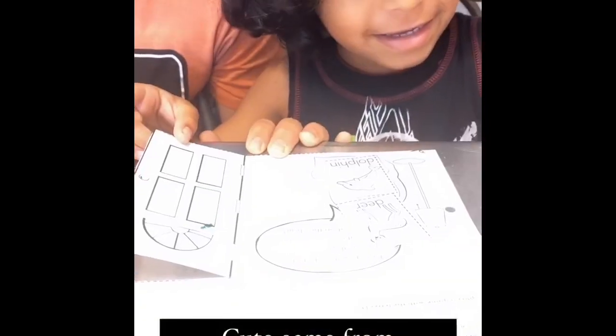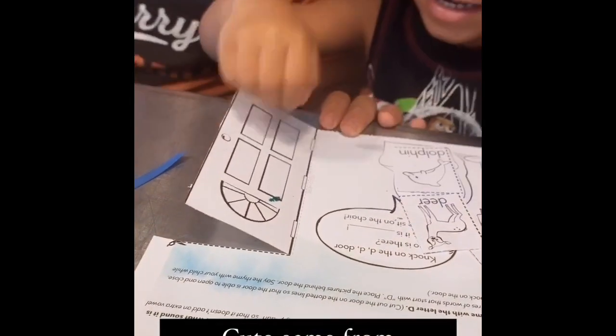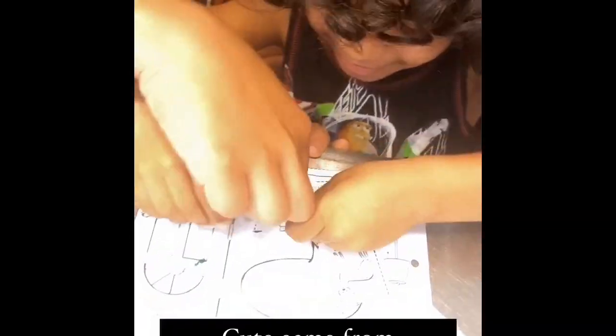Dog. Okay. Dog. Doogie. The dog. Knock, knock. Who's there? Wyatt. Wyatt. Dog. Now go sit on your chair.